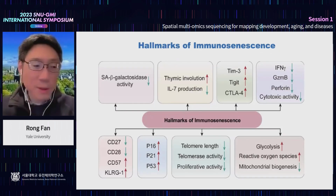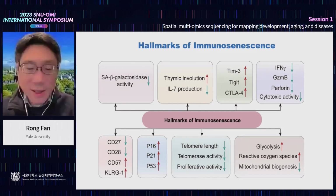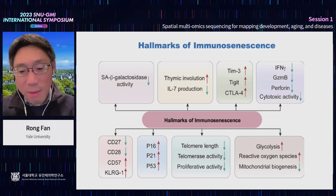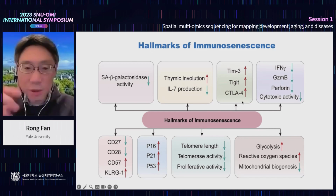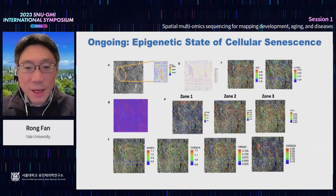So recently in my laboratory, we are very interested in the other side of the whole story. Not the developmental process, but the aging process. In particular, how senescent cells play a role in aging and potentially in disease as well. So from our data, since this is unbiased genome-wide, you can look for those senescence-related marker genes, for example, P16, P21, and other markers associated with different biological pathways.